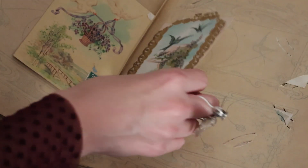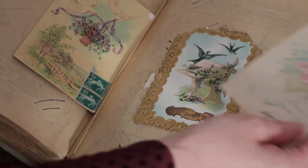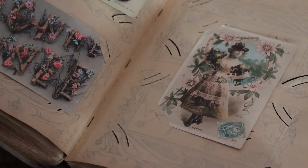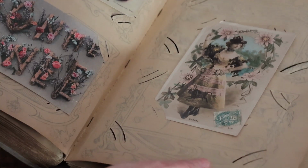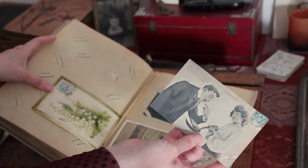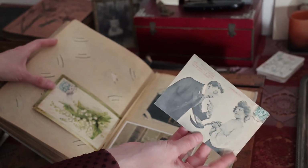Some were made for April 1st, I think. Yes, they are so nice. This one is pretty with the dress. This one is called L'Omelette, so there are some funny ones too.